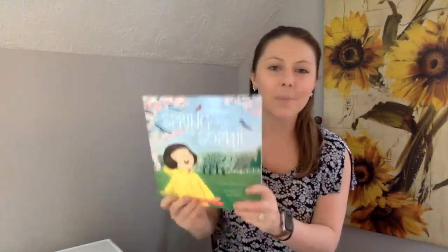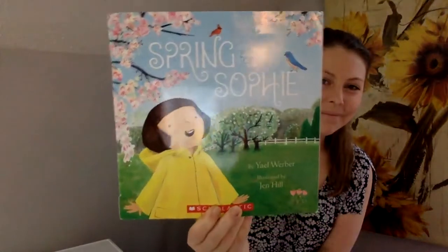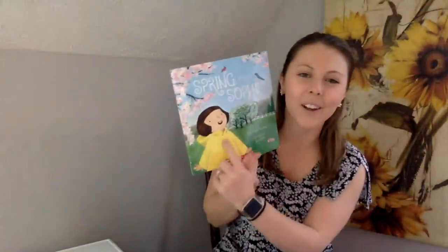I have a spring book to read to you today, and then I have a little activity that we're going to do after. The book today is called Spring for Sophie. What do you think Sophie is? Yeah, Sophie's the main character, this little girl. Spring for Sophie by Yale Weber, illustrated by Jen Hill.